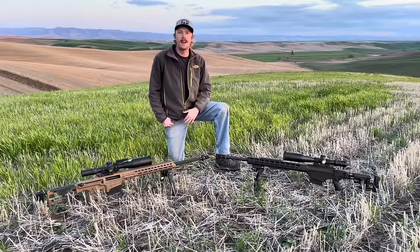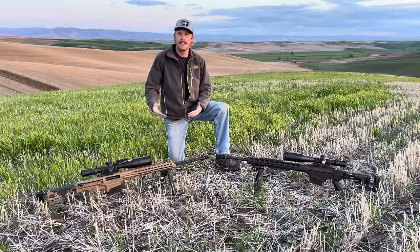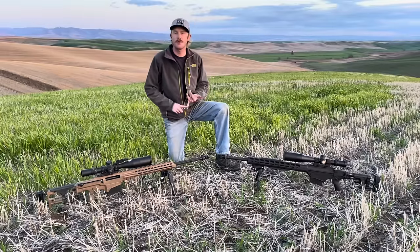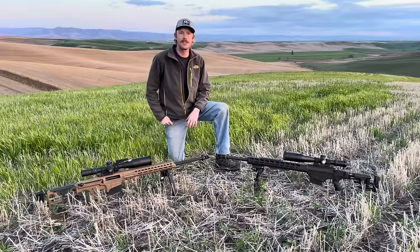So I want to put these side by side on the range and show you what really is the difference when it comes to performance. Does the Barrett MRAD significantly outperform the Ruger Precision Rifle when it comes to 100-yard groups and steel over 1,000 yards? We'll see. I can't wait to show you.